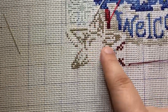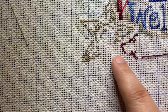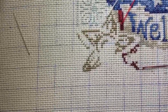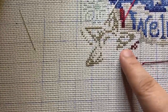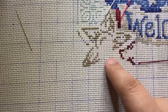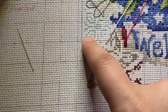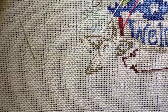This star is giving me a bit of a hard problem. I stitched it. As you can see in the holes right here, I had to frog some of it. It's been a pain. Like I said before, the grid is off, so it's throwing my stitches off too. So I had to frog all that. I was gonna restitch all that later, but I didn't. I did this blue part here. I finished with that thread color.